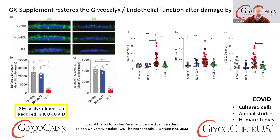So this is an anti-blood clotting molecule called thrombomodulin, and it is significantly reduced on the surface of your endothelium when it's exposed to the plasma of really sick COVID patients. So that also explains why your endothelium becomes very sticky, and it's very easy to form blood clots when you lose your glycocalyx. So the interesting thing on those other slides, you show the 6 weeks.